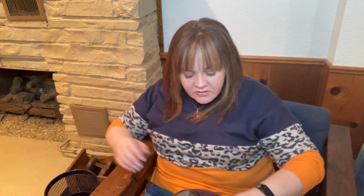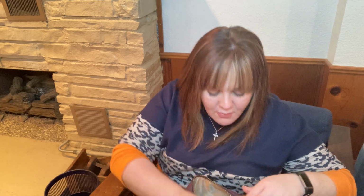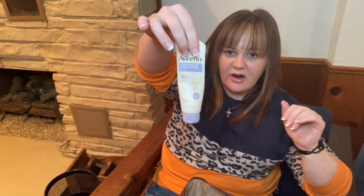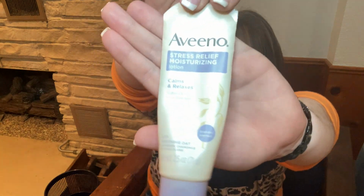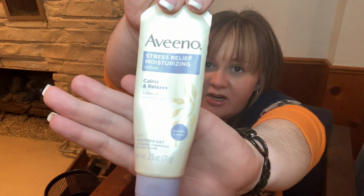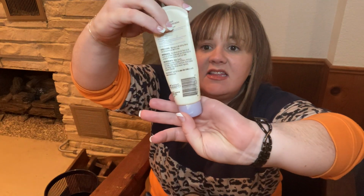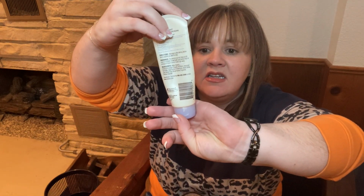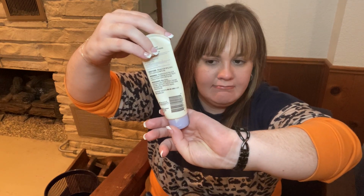Like I said, this purse is massive. So my mom, I tried this lotion on at her house, and I loved the way it smelled. It's the Aveeno Stress Relief Moisturizing Lotion in the scent Lavender and Chamomile and Ylang Ylang.